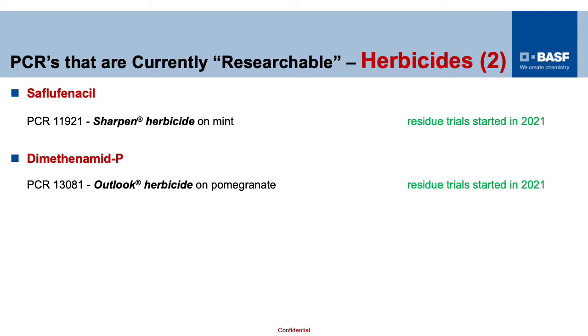Additional herbicides researchable in 2021 are saflufenacil for the development of Sharpen use on mint, and dimethenamid-P for the development of Outlook herbicide for use on pomegranate. Both these projects have residue studies starting in 2021.